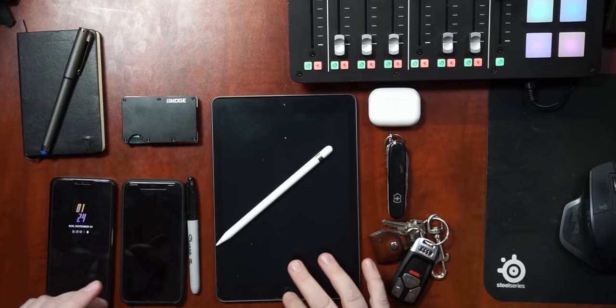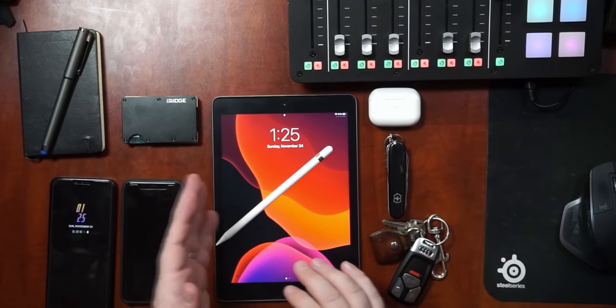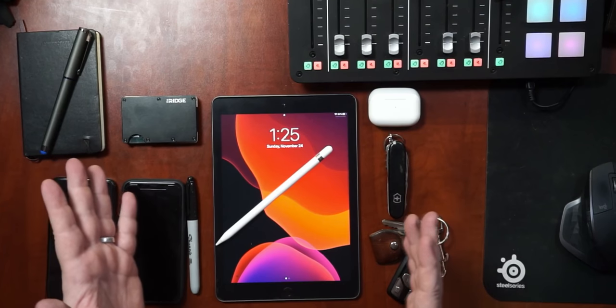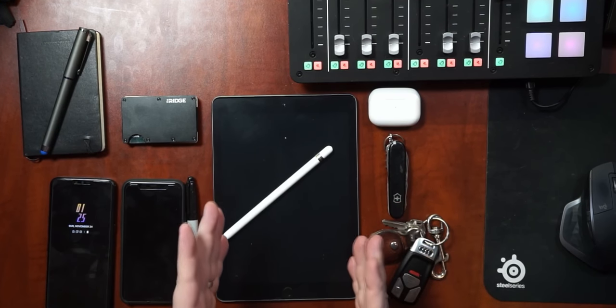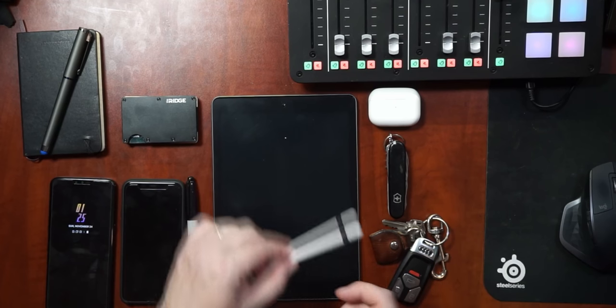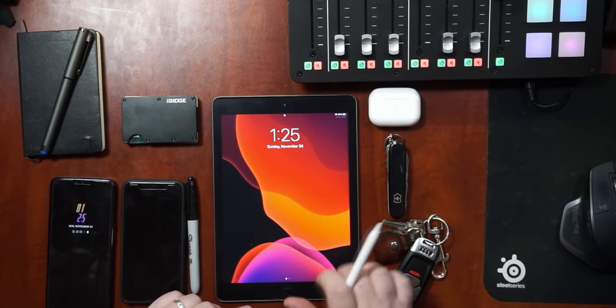Moving over, you'll see here that I've got an iPad. This is the 9.7-inch iPad. It's just the iPad, 32 gigabytes of storage. And yeah, so this is the one from 2018 that just got replaced recently. I don't need any more iPad than this. This is the iPad that I need. So let's open it up.